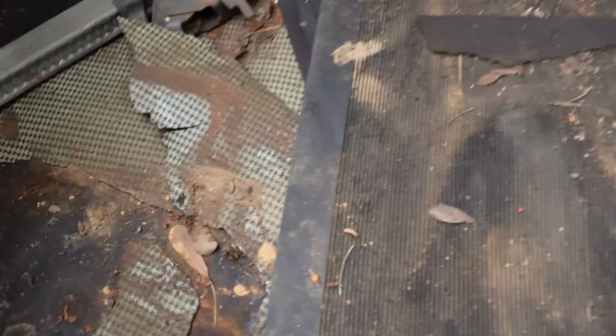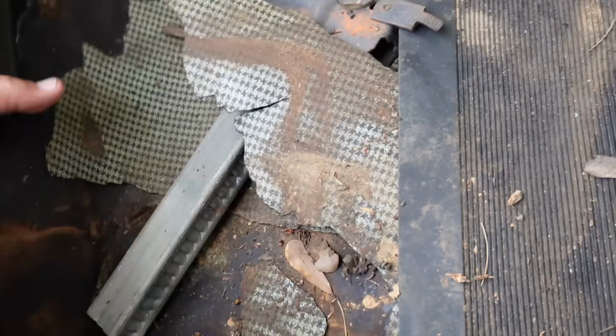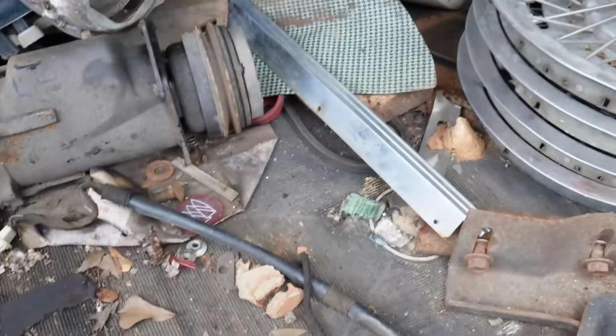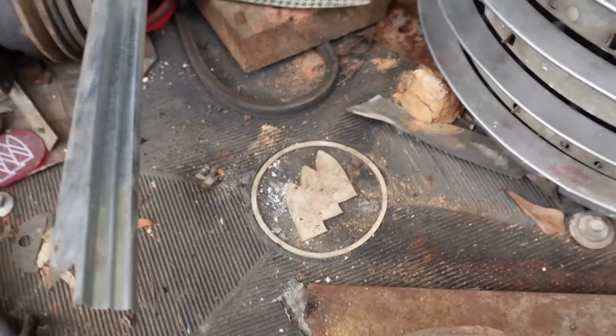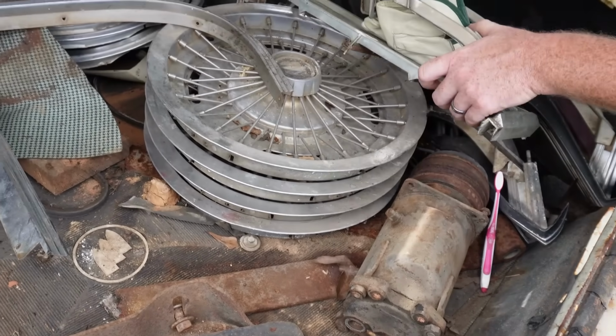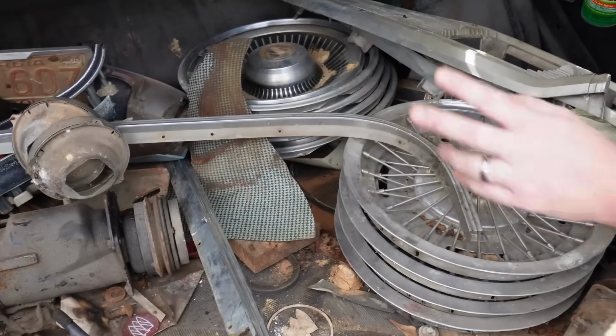Now look at this. Here's the original trunk floor mat, KP. That's awesome. Let's see what's under it. I like that picnic pattern. There's actually a trunk floor underneath it. This is cool stuff. And then here, the rubber Buick trunk mat. 5 choices of hubcap. Well, there's 4 wire wheels. There's 4 there, and then there's 3 in the front. I thought there was another one too.